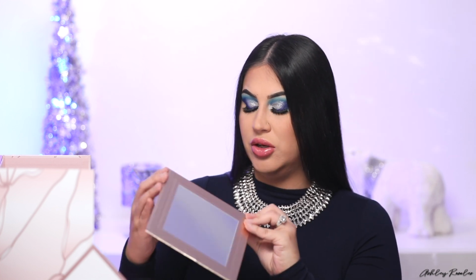Number 25. This is, I think, the biggest box out of the whole thing. Oh, this is from Iconic London, Day to Slay eyeshadow palette. 20 pigmented shades. So this is a decent palette. It's got a lot of shades.